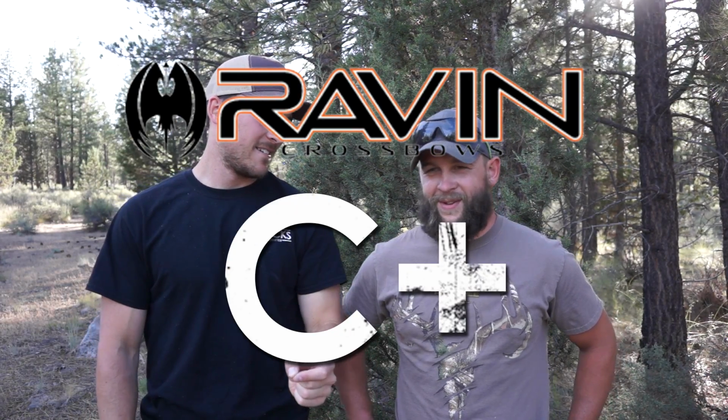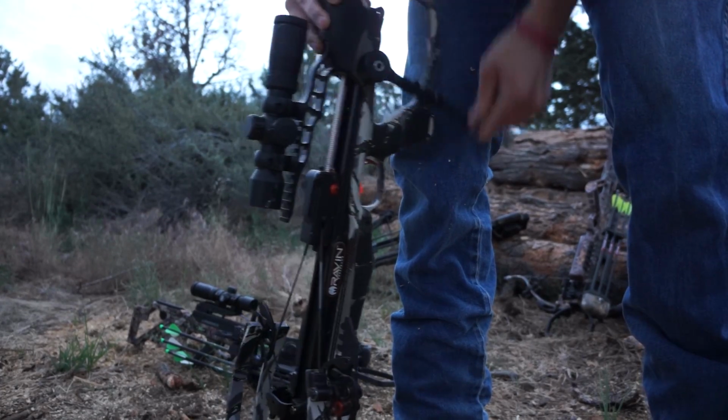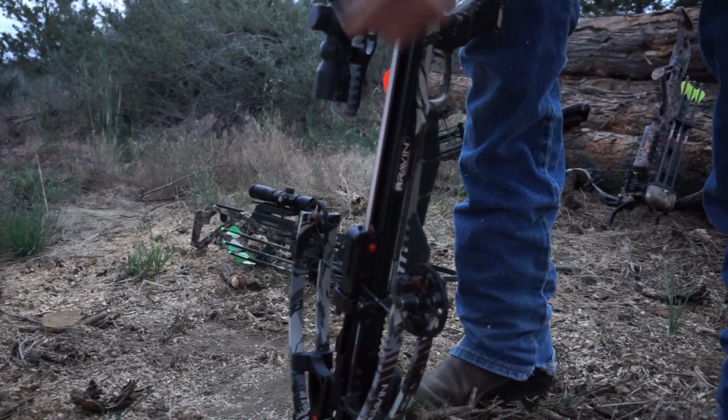So first up, we have the Ravin. Ravin gets a C+ because you only have one way to decock. You have to have that little gadget. And it was a little bit wonky, and if you slip, then the whole thing gets messed up. You're gonna dry fire, and it's just not a good deal. But it was fairly easy. I thought it was simple to do. You just got more stuff to go wrong, and if it does go wrong, then the cams are gonna break. You just got a lot more parts to mess with.